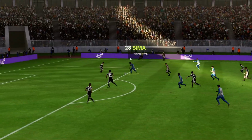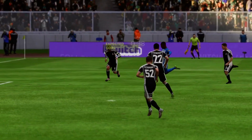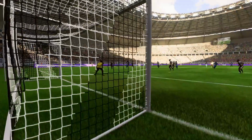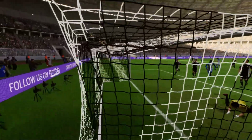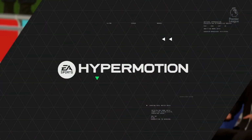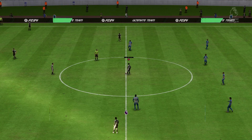Well, just look at the defending here. They just don't read the danger. It's a poor goal to concede. Well, you can see the frustration in his face. His team have just switched off here.